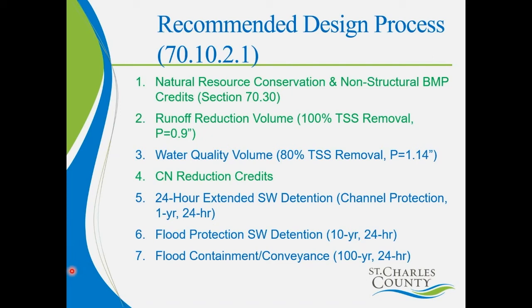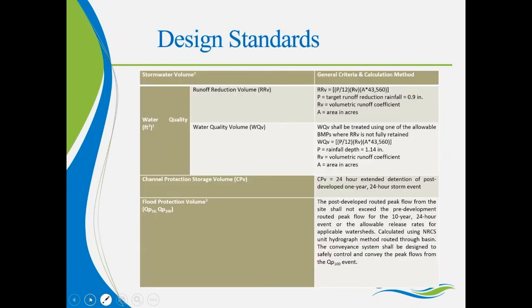And then while we don't require stormwater detention for the 100-year 24-hour event, we do require those facilities to contain that event, and we require those facilities to safely convey that event to a natural point of discharge. So nothing's really changed there for us.